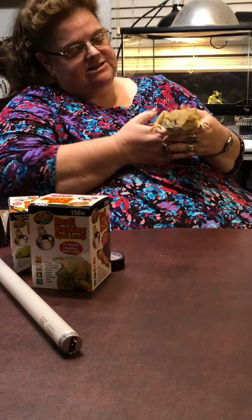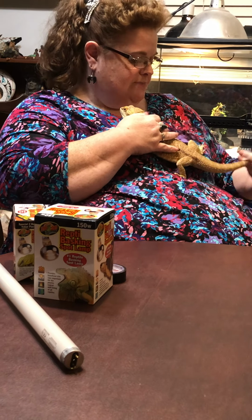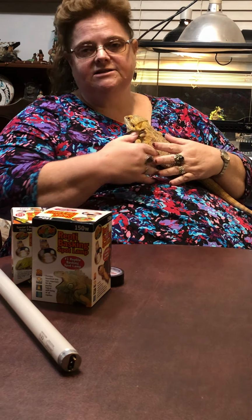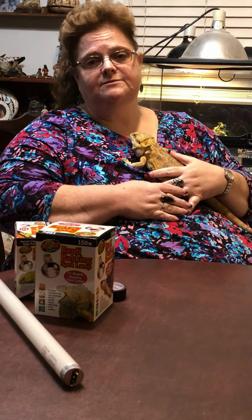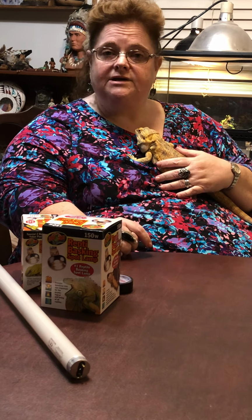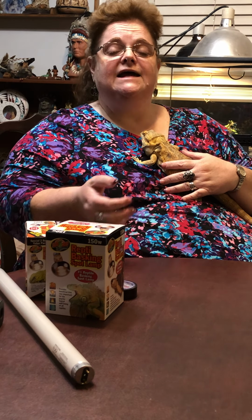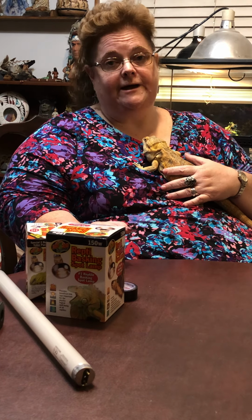So even though Merlin is an adult and his bones are basically formed, he still has UVB requirements. When he fills his tummy full of dubia roaches, in order for them to be processed into nutrients for his body to absorb, to keep him healthy and happy and strong, he has to have ultraviolet, okay?